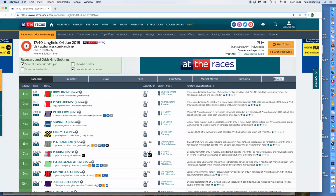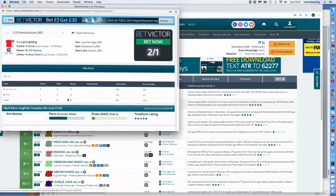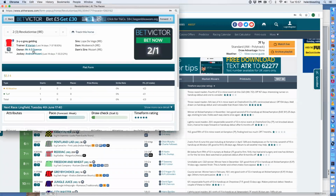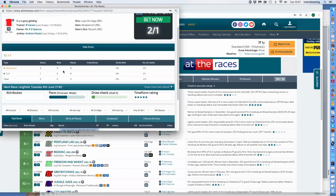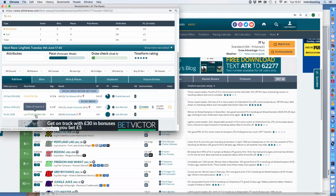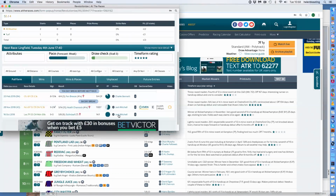So let's have a look at Revolutionize's form. If we bring it up, we can see that it's a 3-year-old grey gelding, and we can see that it's run 3 times. Okay, so Leicester, first time out, class 4, decent class of race, 7 furlongs against what was quite a good horse, and it was awkwardly away, obviously a bit green, ridden by Jack Mitchell.